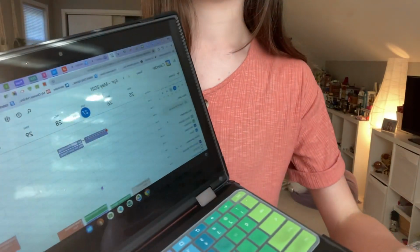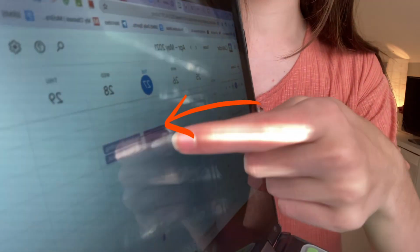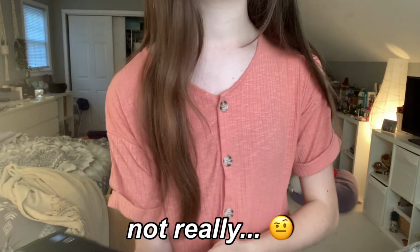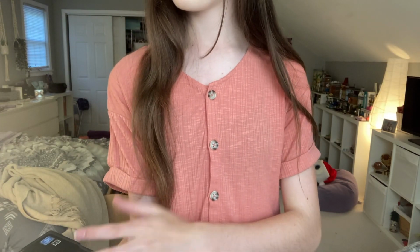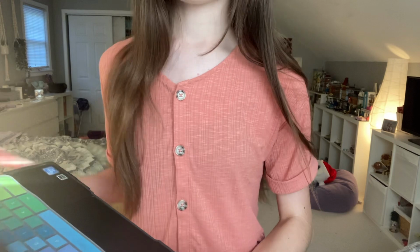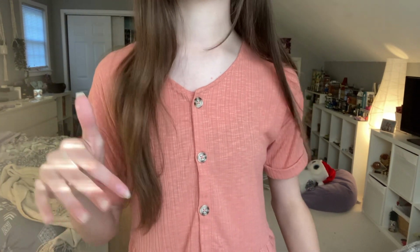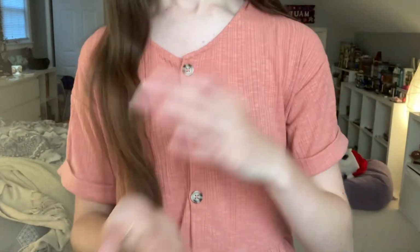So actually you can see right here, there's a little red line in this event right here. I don't know if you can tell, but that is actually the event I'm doing right now, and that's filming this video. So literally I'm doing this right now, and it's kind of perfect how it'll time block your entire schedule. If you're a really busy person and you really need to get on top of things, I would definitely recommend trying Google Calendar.